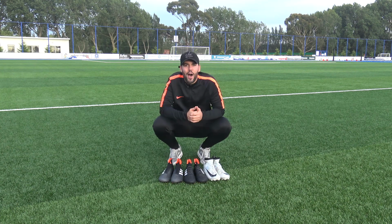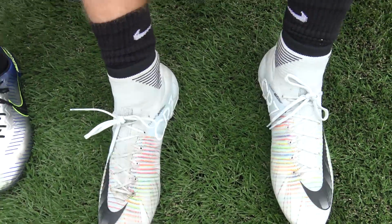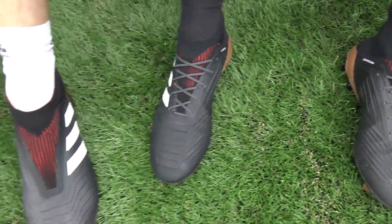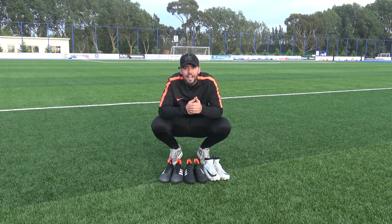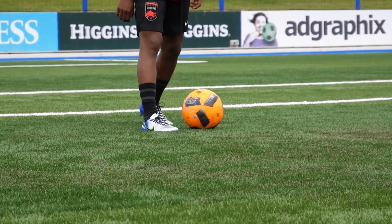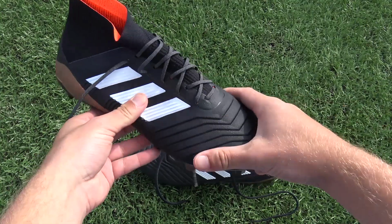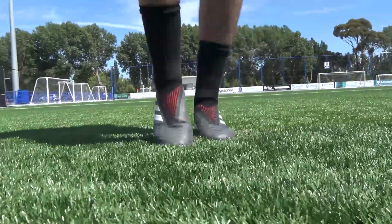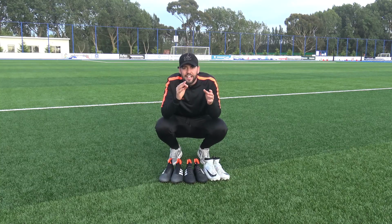So the idea behind this video was to discuss four of the most popular boots on the market right now. Two from Nike and two from Adidas. And you're also going to see them perform to help you know which one you should actually buy. A really good starting place is the price. The Mercurial Vapor 11 costs £190, but the Superfly 5, £250. The 18.1 Predator, £200, and the 18 Plus Predator, £250. So there's a pretty significant price difference between each boot.